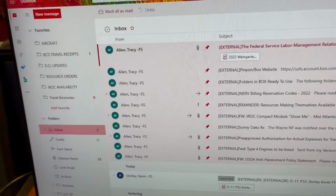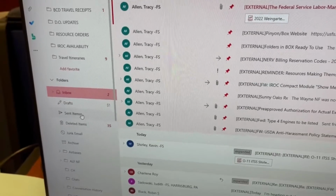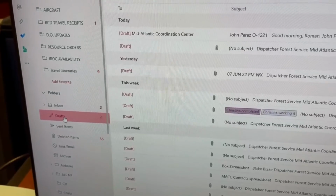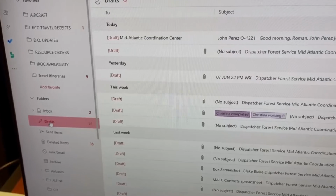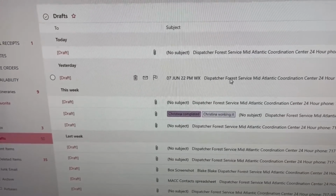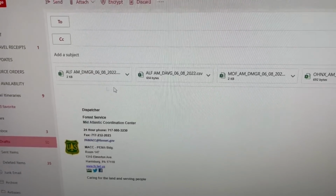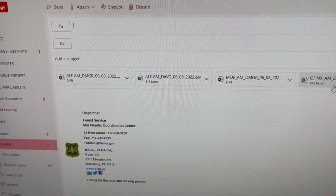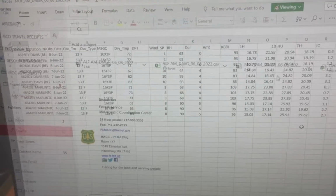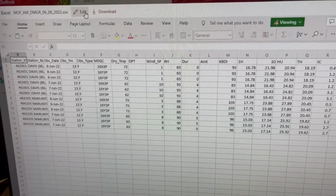Now, they may do this differently when you come to dispatch in here, but currently the folks that are doing WIMS are putting it under the drafts tab. Then we're able to open it up and get the WIMS data from that email. So once you get that data, you're gonna open it up, you're gonna click edit. If it's not already filtered, it may come to you filtered.